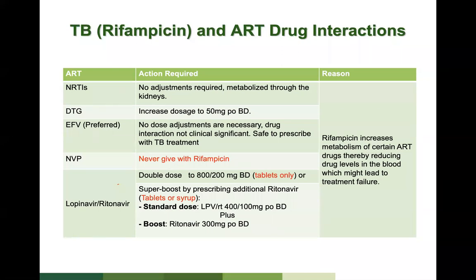Then do it again at delivery. Yes, that is correct. If the 3 months viral load is suppressed, the next viral load is at delivery. So that is very, very key.